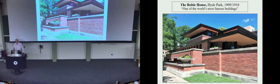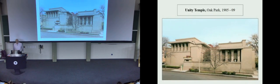But at the same time, in fact, just a year before, but at the same period, he is also designing or builds a Unitarian church, which is called the Unity Temple. The Unitarian Church was the church of his forebears. He himself, as I think I mentioned yesterday, was not actually a church goer, but he was brought up in the Unitarian faith. So he would have been very aware of it.